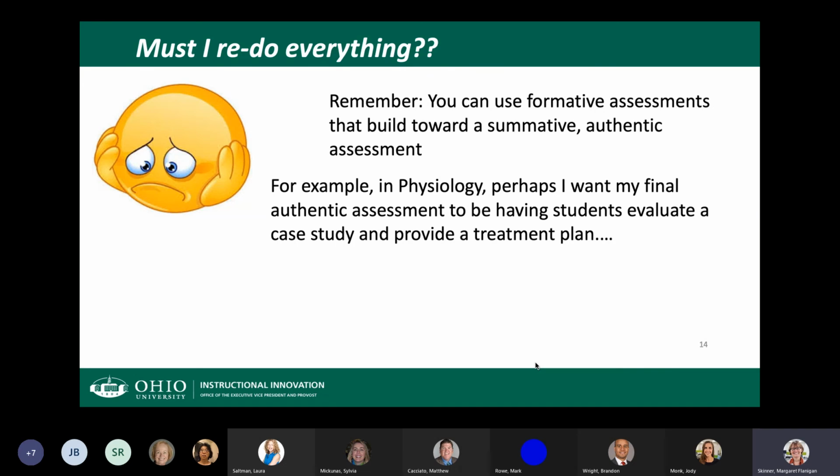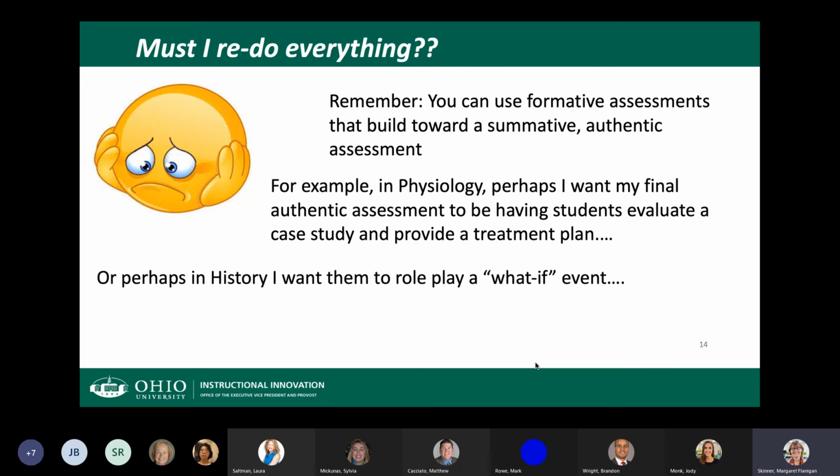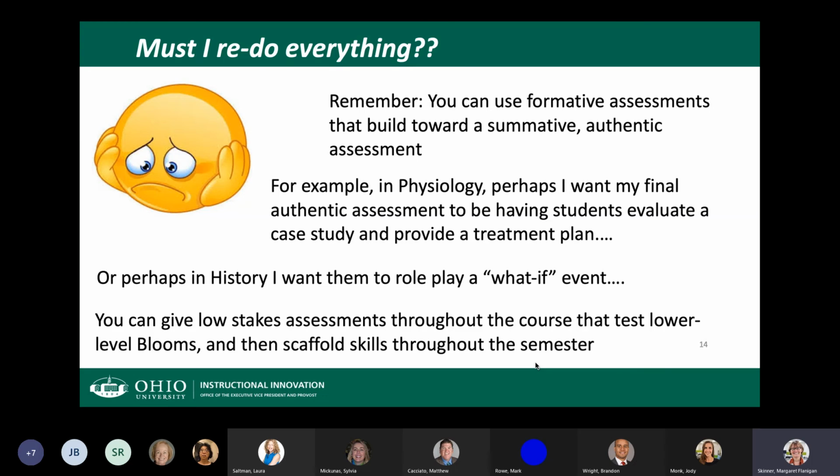in-depth, authentic case report. Perhaps in history, I want them to take a particular event that played out in a particular way in the past, change some of the parameters, and have them role play a what-if, this-had-happened-instead type of scenario. And you can still test them on their recall and understanding of what really did happen and why it happened that way before you give them this role play event.